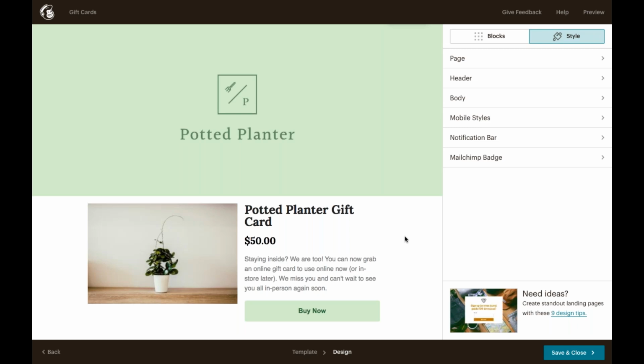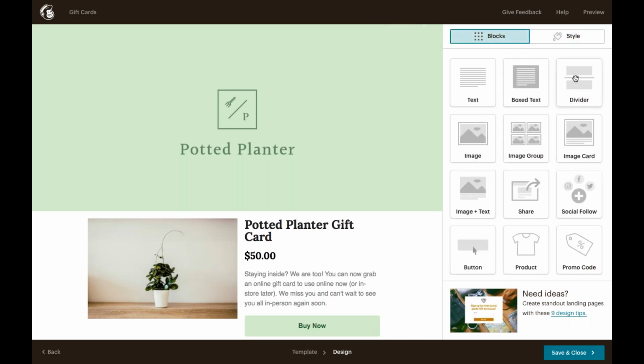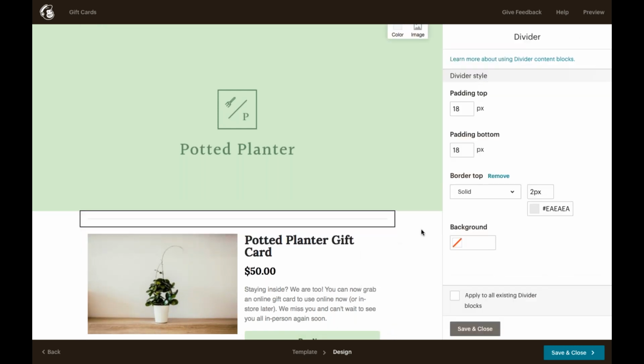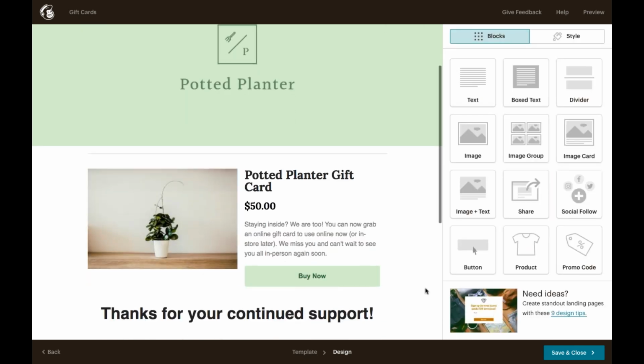So now we've just about finished up designing our landing page. Let's just make one more quick adjustment and drag and drop a divider block into the landing page. We think that adding this element will help split up the landing page just a little bit more for us. All right, now that that's done, let's preview the page to see what it will look like to visitors by choosing Preview at the top right.